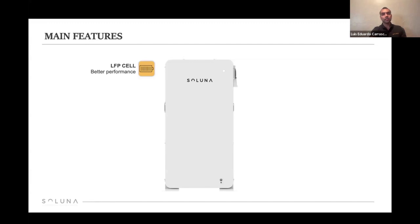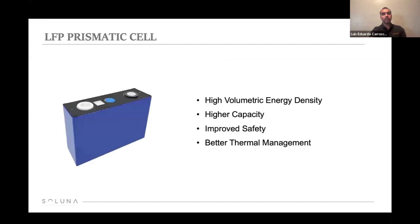Not only is it LFP, but it's also a prismatic cell, which means that it's more optimal in applications where space and weight are important considerations. And that's how Soluna is able to have a compact and aesthetic design in the batteries. They have multiple advantages. Their rectangular shape allows for better use of space within the battery pack, and they can be packed more effectively without wasted space.